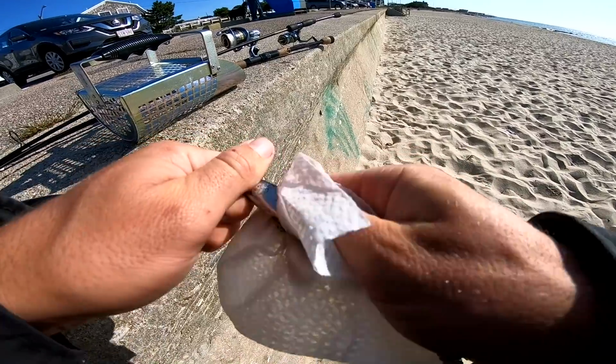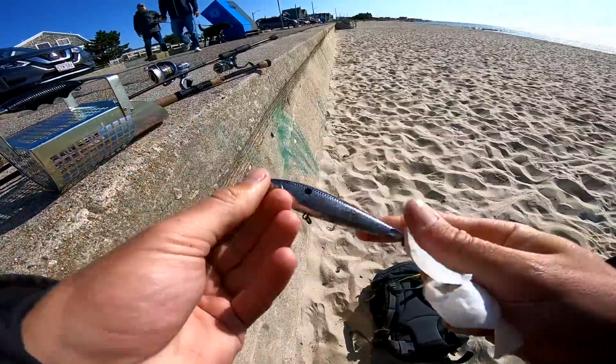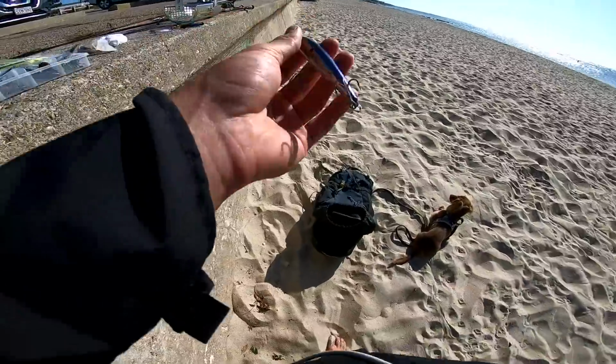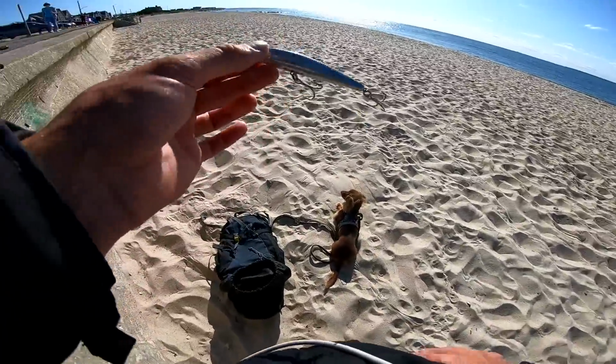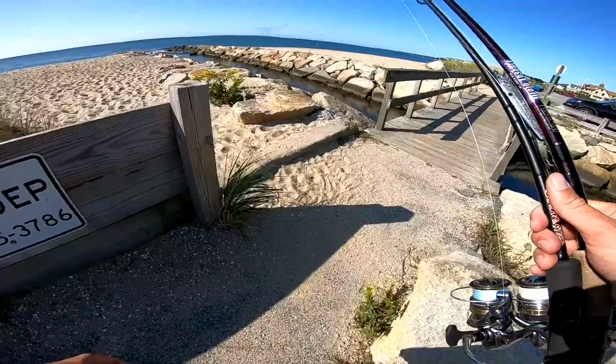Oh yeah, looking real nice and shiny. Look at that, almost brand new. That's a sweet looking lure, man. That thing's gonna catch some fish. I'm so stoked to throw this thing out here. It'd be so cool to catch a fish on a lure that I just found a few days ago. All right, I think she's ready. Let's give her a rip.